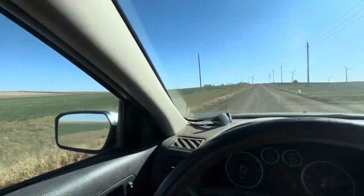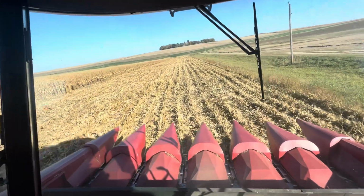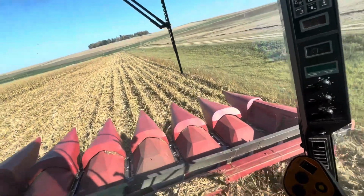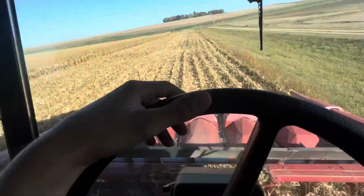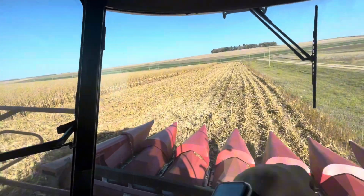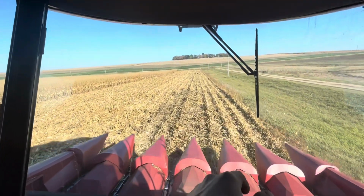So got this side of the headlands done, so I'll fit in there somehow. But now I'm heading back to the wagons to get unloaded, and then we'll start going back and forth. I'll have to take the headlands off down there.